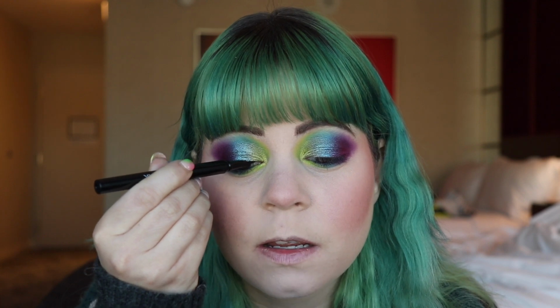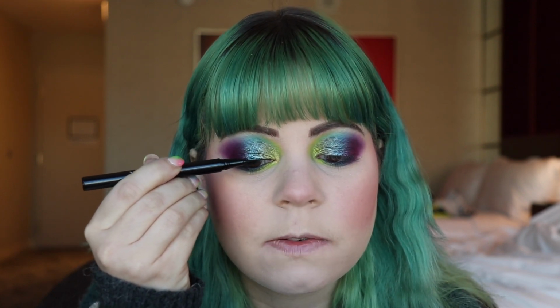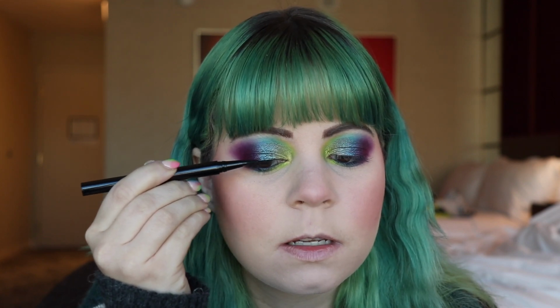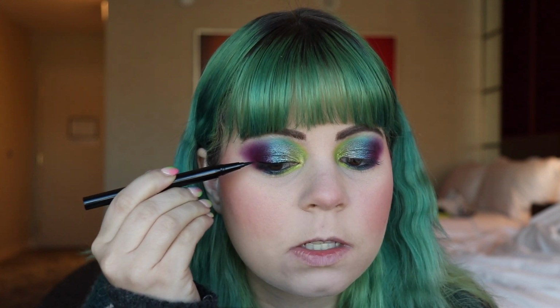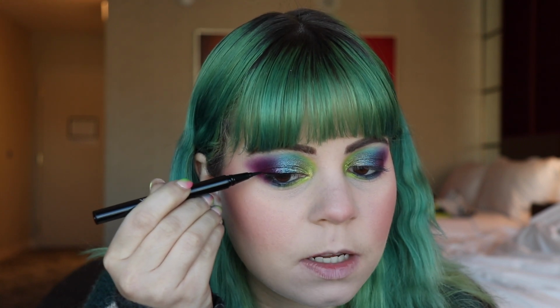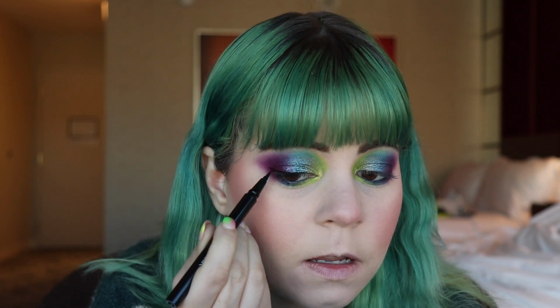I'm not gonna do a wing. I'm just going to kind of do a line up here. It's definitely very wet and it goes on the eyes very easily here. It does tug a little bit. Yeah, it's definitely not going to be my favorite liner of all time, I can already tell. Like, it's just a little bit too stiff for my liking. I definitely prefer like brush tips. I'm pretty sure this is a felt tip, but it's a very fine felt tip.